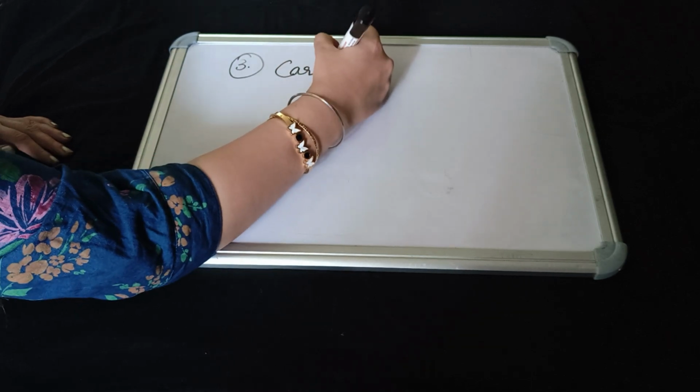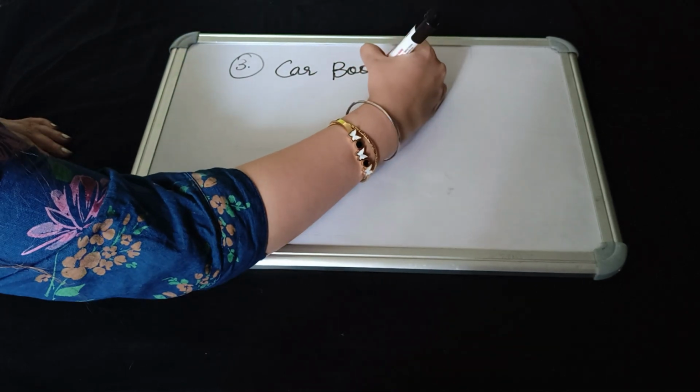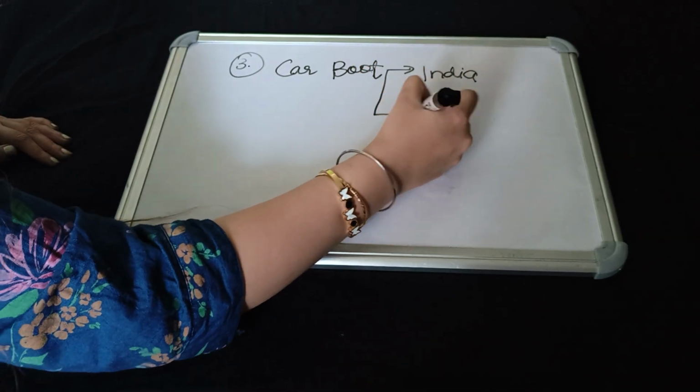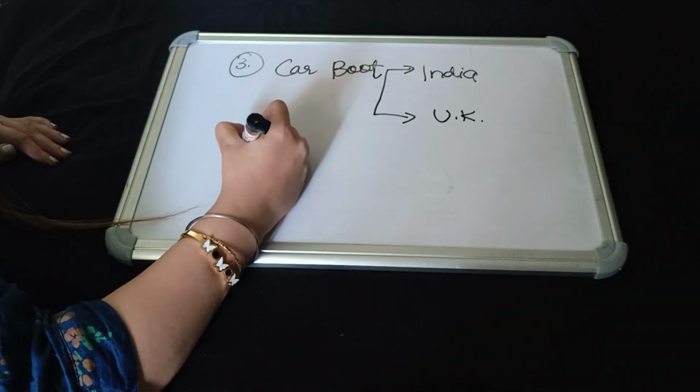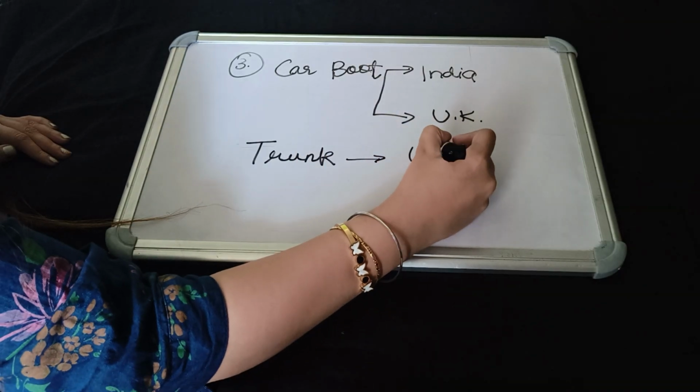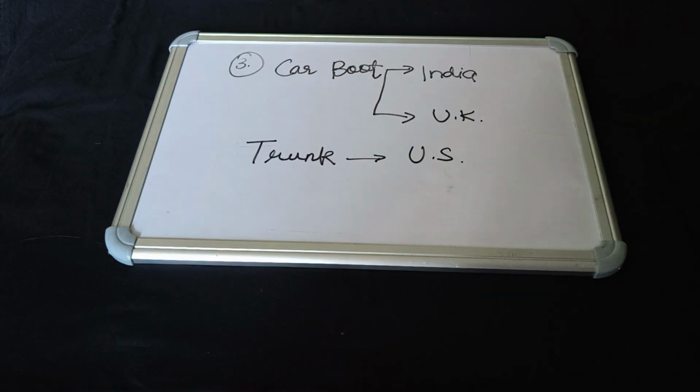Number three on the list is car boot. So Indians must be familiar with this. We call it dicky. So in India and UK it's called car boot, but in US we call it trunk. So Americans call it trunk.